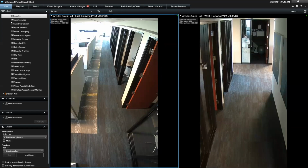Now, what we're looking at here is our live tab. I'm going to start by talking a little bit about this. These streams that you're seeing are actually connected through the Arcules VSaaS and tied back into Milestone using that Arcules connector. You can see that these streams are coming in without any issue at all. Now I'm going to move over to the playback tab.